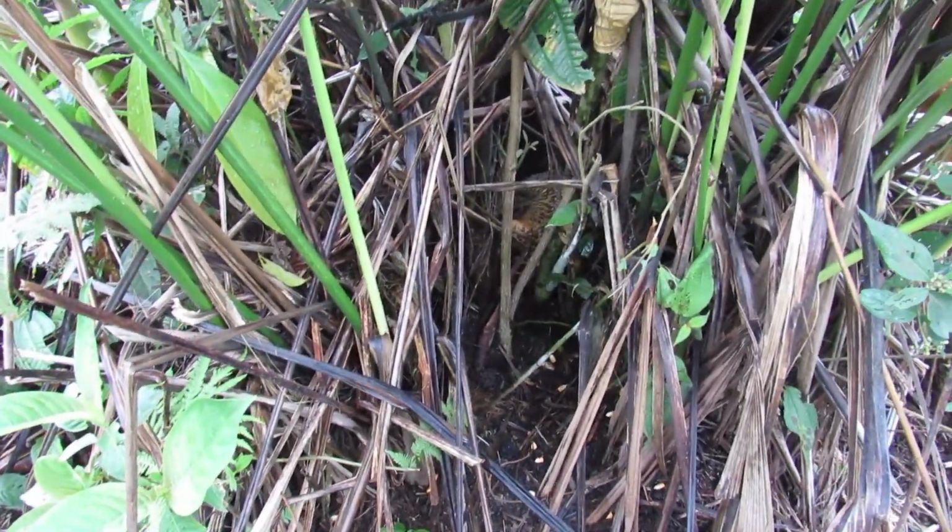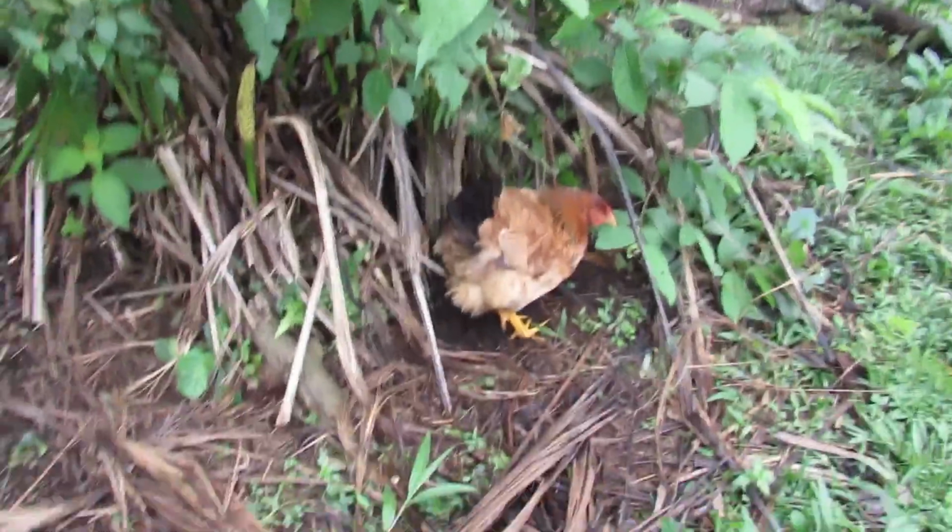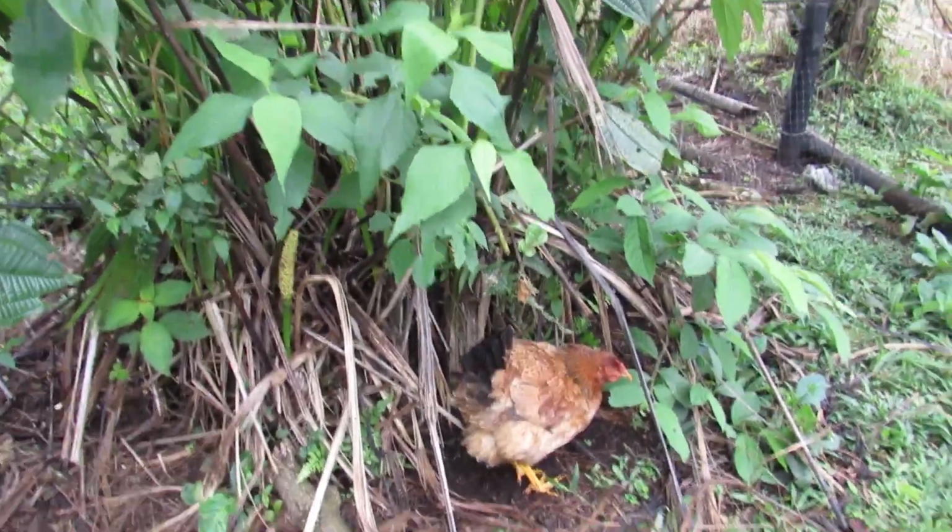We weren't in here, so we just left this fence up so nothing would get to her, like the chicken... It's just what we call it. I don't know what it's called. Some sort of foxy thing. It looks like a possum.